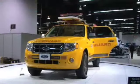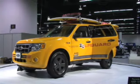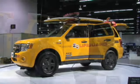We're here at the Orange County Auto Show in Anaheim, California, and I'm here with Jeff Neal, the chief designer for the Ford Escape that's been used for the Orange County Fire Department with the Lifeguard Division. Tell us a little bit about this car. We developed 45 of these vehicles for use along 72 miles of coastline in Southern California.